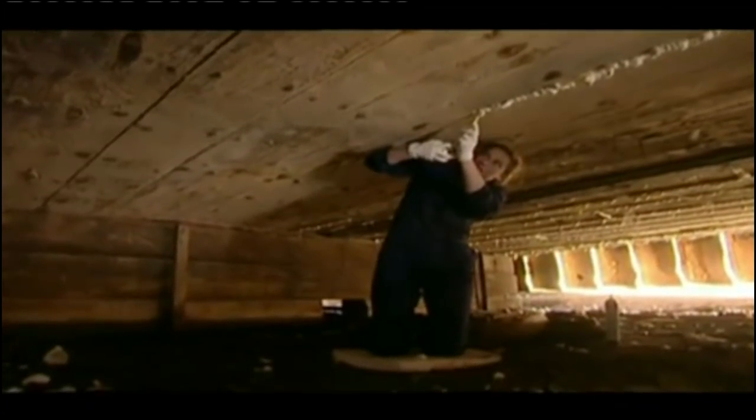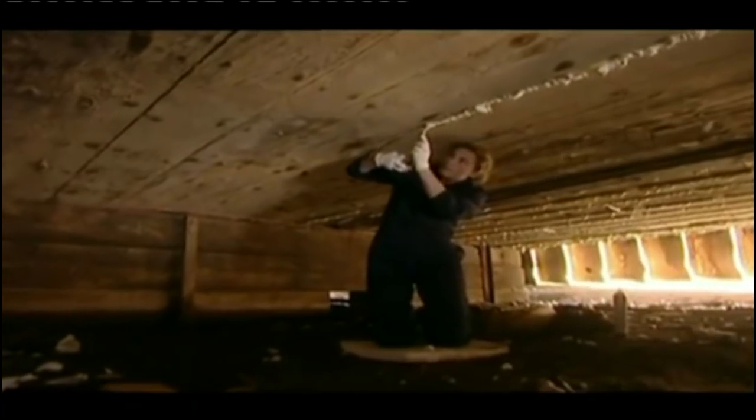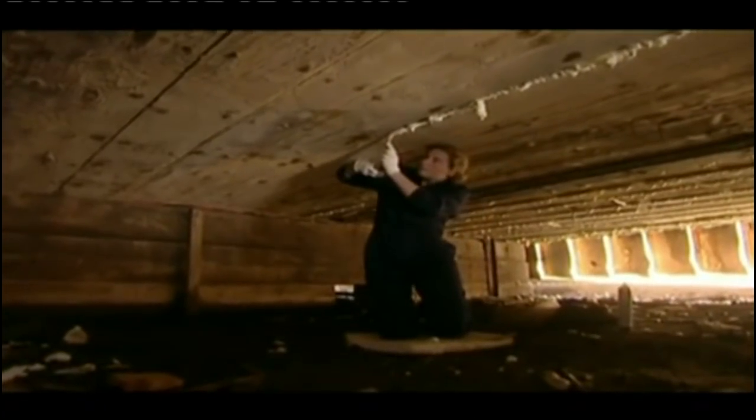Underneath the hull, Claire's cheating. The cracks between Ina's planks would traditionally have been caulked in the same way as the decks. But allegedly, this modern expandable foam does the same thing much quicker.